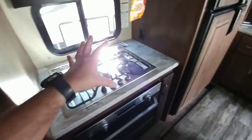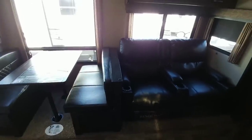Let's take a look inside the pantry. So it's definitely got a good size pantry. And again, I really like the cooktop area here and this space right here. But yeah, it's nice that everything kind of points in the direction of the TV, so you don't have to worry about kind of craning your neck unless you're sitting in this space.